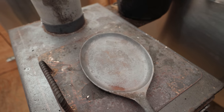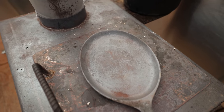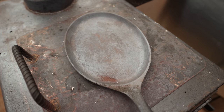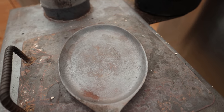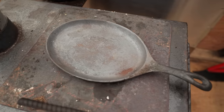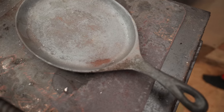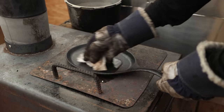So I threw the cast iron pan into the fire a couple more times last night, and it's really starting to clean up nicely. I'm going to keep it in there again today. You can see that the iron is just really starting to come out now. And I'll have to oil it for sure, but there's only a couple of rust spots now. It's getting there, it's pretty cool.